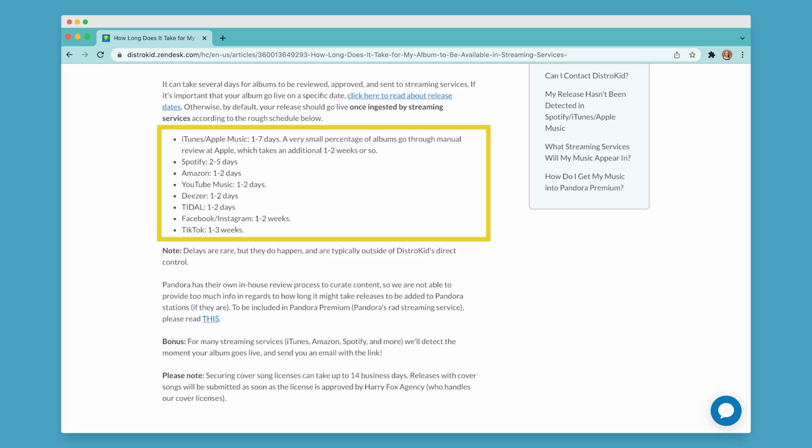Also, you want to make sure your music goes live on the release day you promote it to your fans. DistroKid and TuneCore both have really similar upload times of about 1 week. DistroKid recommends that you submit your music at least 4 weeks in advance of your scheduled release date to be on the safe side, while TuneCore is a little more flexible at 3 weeks.